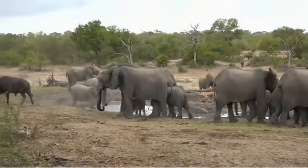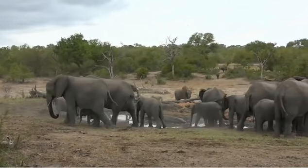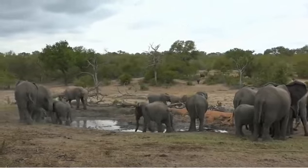And buffalo's just been chased out of the water, stumps are being thrown around, and that little guy is just staying right next to his mother, right there.